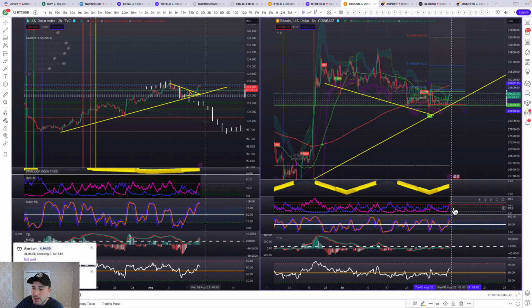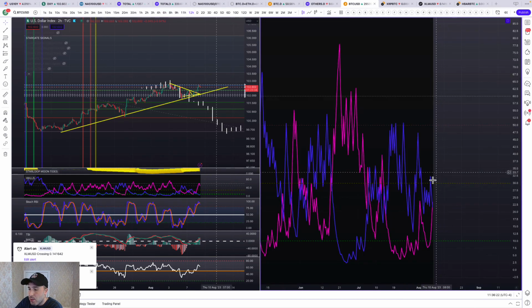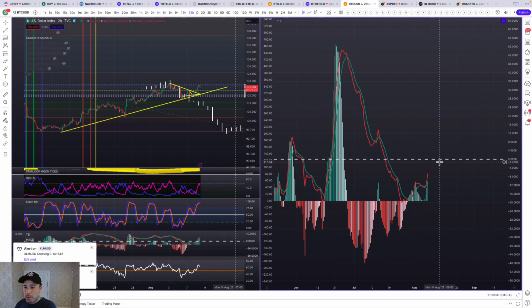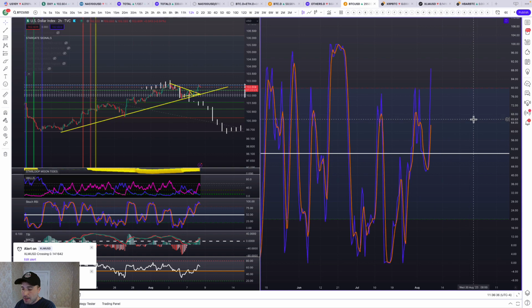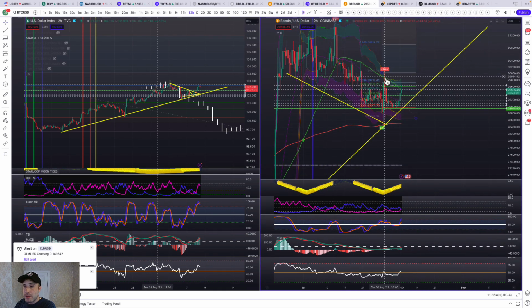We have the pink coming up through the blue, so we're flipping bullish. If we go to the 12-hour chart, we see that on the 12-hour is exactly what we want to see. We just need to see that pink come up through that 50 line on the rip up there. And then if we look at the TSI, we're seeing that cross up. We want to get above that 0 line, and the stock RSI is above the 50 line and crossing up. Everything we want to see. And that's a 12-hour chart, and we're running into that 12-hour 50 moving average, which we saw us get rejected from ever since mid-July. Rejected.